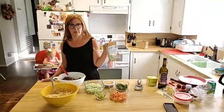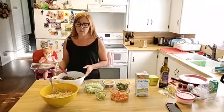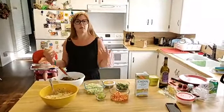You're adding so much flavor and nutrition. So you double the amount of liquid for the amount of lentils. So I had 2 cups of lentils, then I had 4 cups of the broth. And you bring it to a boil. You can do water too, it's fine.